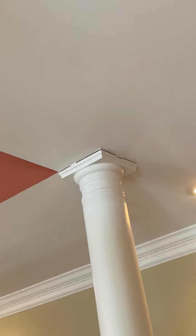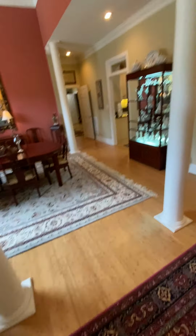Got a little wear right here coming down, a little tape, but it's okay. A little separation on the column right there. Nothing bad, kind of aesthetics.